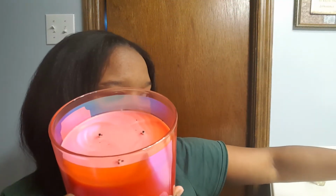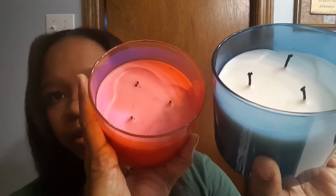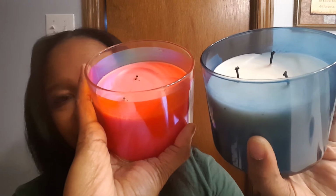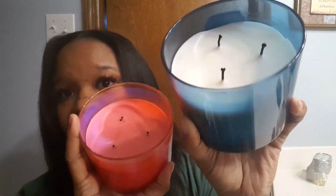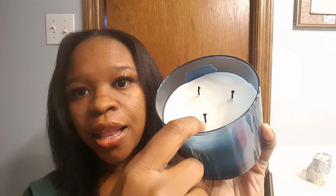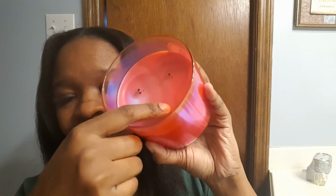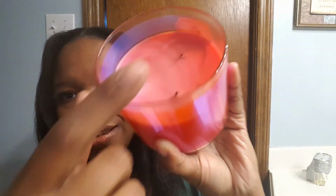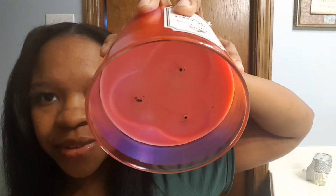Like, compared to, let me do a comparison for you. This one versus this one. As you can see, there's no wick. The only thing that you see on this is the wick. There's no extra like this one. You see how that's a lot? Ooh, almost dropped it. Like a lot of wick left. This one, once I touch it, that's it. There's no wick on there. So I'm kind of disappointed.